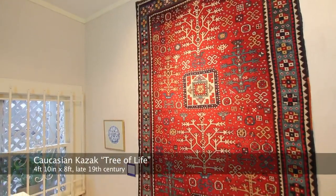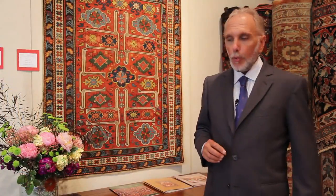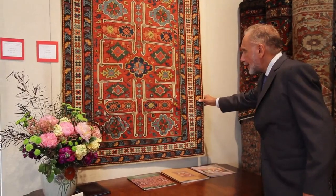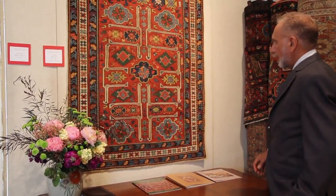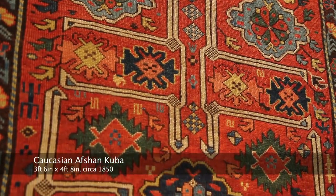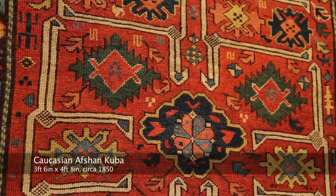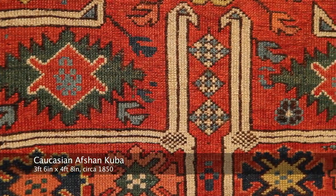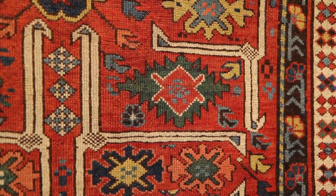As someone who has a great passion for antique Caucasian rugs, I'm particularly excited about the Caucasian pieces in this collection. One example is this Afshan Kuba, which is a lowlands Caucasian piece. It dates from the third quarter of the 19th century, and it has quite extraordinary color, particularly the deep coral background, the richness of the emerald green, and then the clarity of these dragon designs is just incredible. I would say in this piece that each design is individually drawn with nothing repeated.